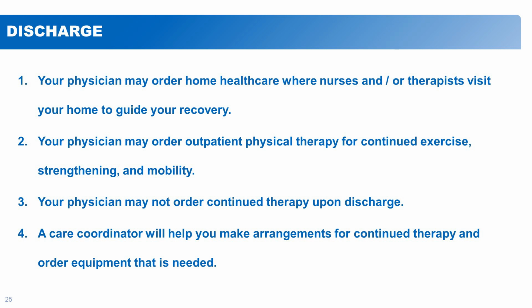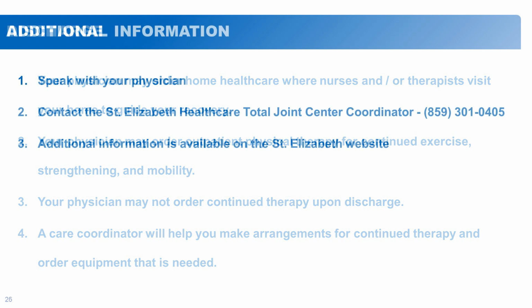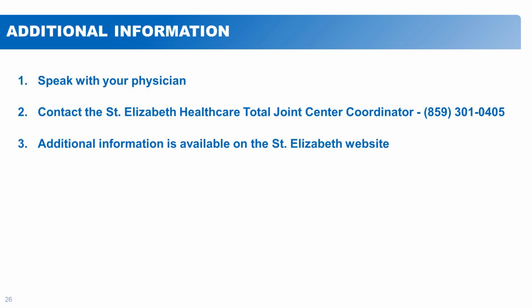And whatever services that you need when you leave the hospital, a care coordinator will be available to help you make those arrangements. If you have additional questions, feel free to speak to your physician. Your physician will guide your care and determine what type of surgery best fits your individual needs. I've included the list for the St. Elizabeth Total Joint Center that they can help answer questions as well. Additional information is also available on our St. Elizabeth website. They do have a HIP packet that's designed to answer additional questions.